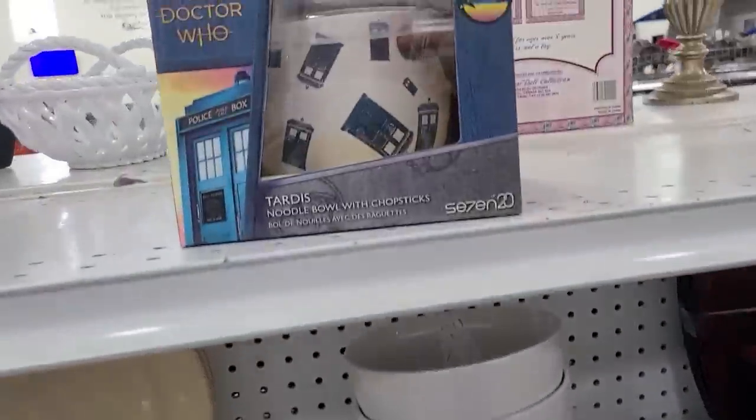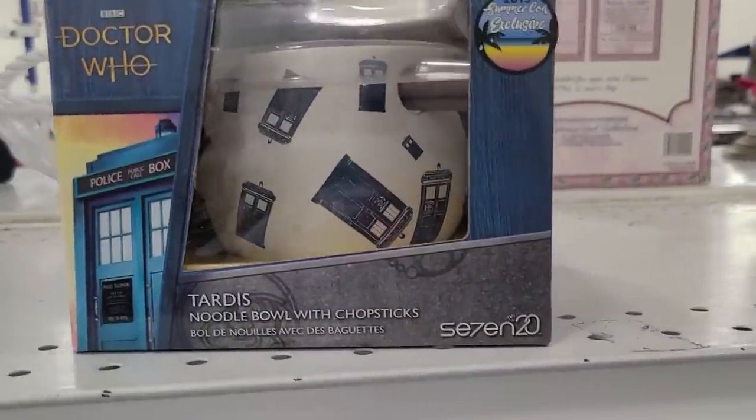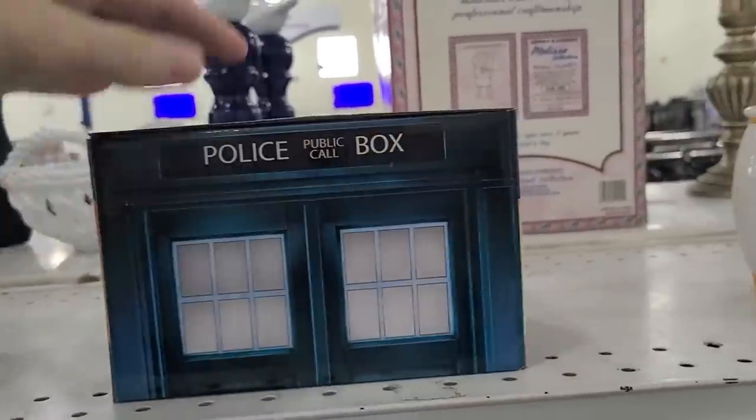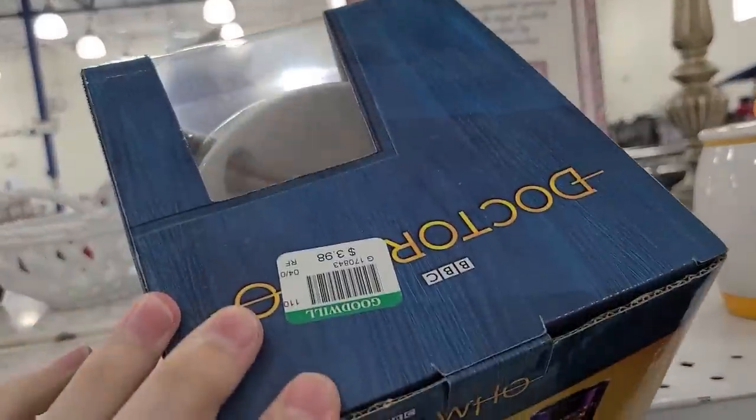Doctor Who. TARDIS noodle bowl with chopsticks. I want a noodle bowl. I like Doctor Who. I don't have a noodle bowl. How much? $4?